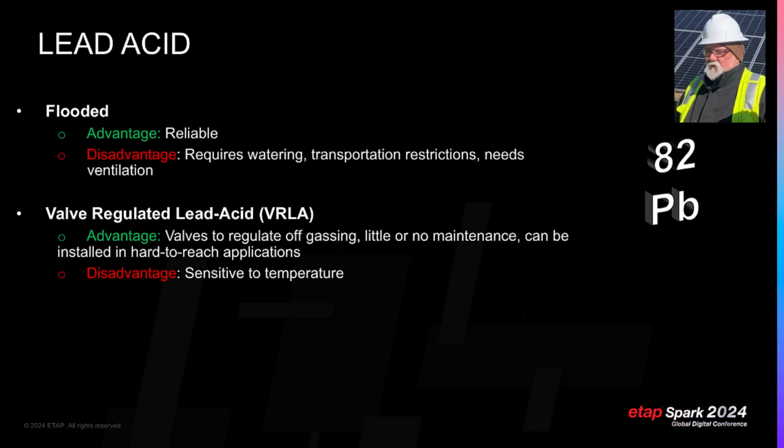Lead acid. Advantage: it's really reliable. It requires watering though, and has transportation restrictions. It does need ventilation because of the hydrogen gas. Valve regulated lead acid, VRLA. Advantages: the valves regulate off-gassing, it requires little or no maintenance, and can be installed in hard-to-reach applications, but it is sensitive to temperature. Lead-acid batteries are inexpensive, with prices ranging between $382 and $399.